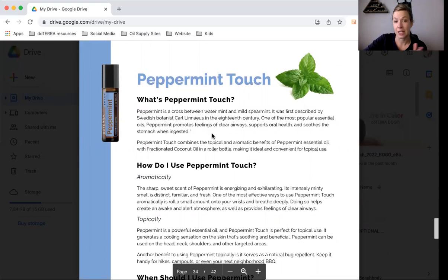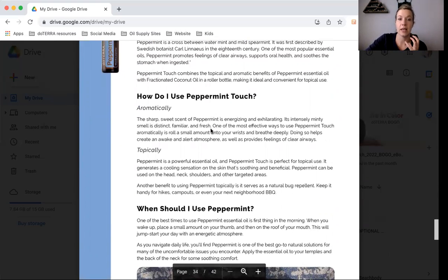Peppermint Touch is great for head tension, aches and pains, any sort of inflammatory issue, but it is so good for opening airways, creating alertness and focus. So I personally love to apply it across my forehead for focus and alertness. It's great first thing in the morning, or personally when I am in a lot of fluorescent lighting, it causes irritation to my eyes, which gives me head tension. And so using peppermint really helps with that support.